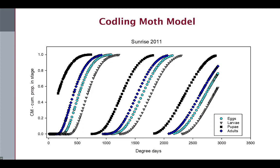Realistically, pupae are almost never a target for control sprays. They're very resistant to sprays, and they're going to be in a place that's hard to get to anyways. So our 2 target stages that the model tells us about so nicely are the eggs and those very young larvae.